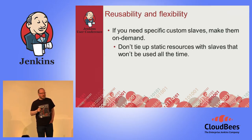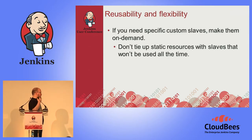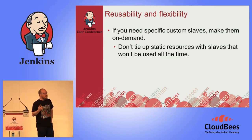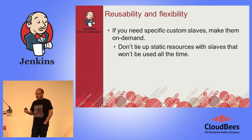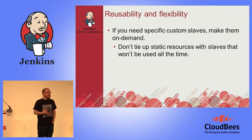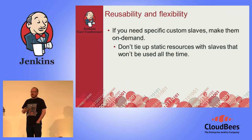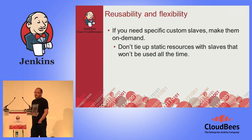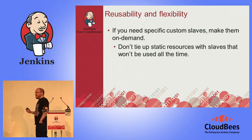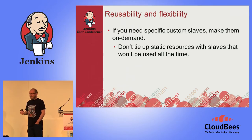And when you do need specific custom slaves, you should make them on demand via cloud, Docker, whatever. Don't tie up your static resources that are always on, that you are either paying for all the time in the cloud, or that are running on servers consuming power and cooling in your data center. Don't use those resources for things that are not going to have a consistent demand. It's wasteful. It's just not efficient. The edge cases should be dynamic and not static.